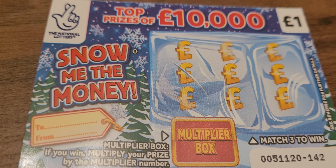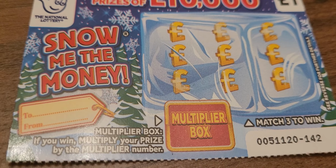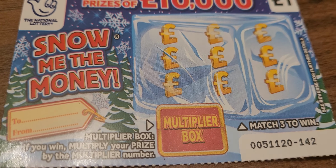Right, snow me the money. Really, please, snow us the money. Because it's getting ridiculous now. So far, we're £4 down, not a single win. I've got faith in the process.